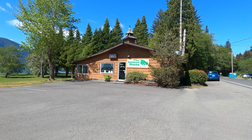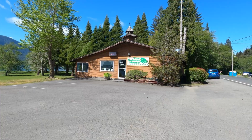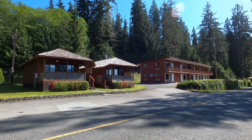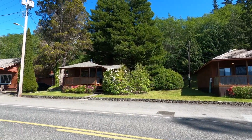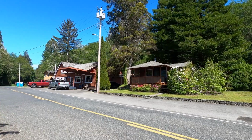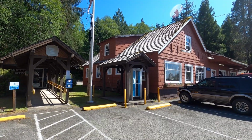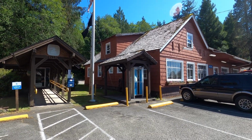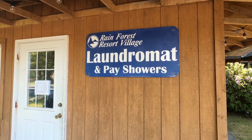Alright, I'm back in Quinault, checking out some of these buildings. There's one more spot on that trail system that I want to check out. I did take a shower and do some laundry here before I started filming.